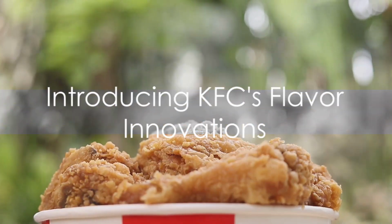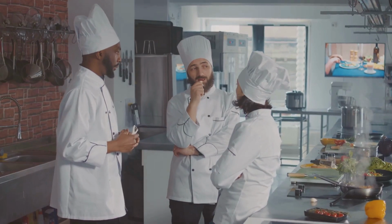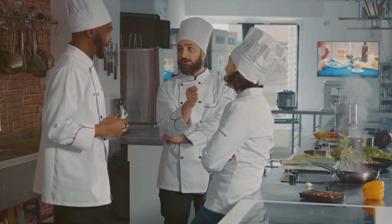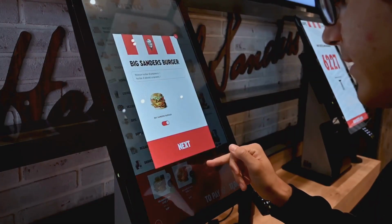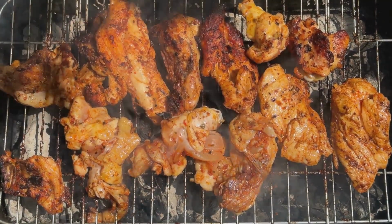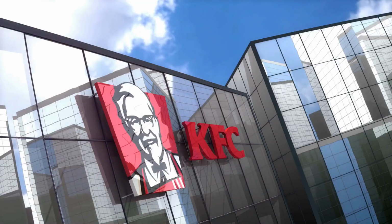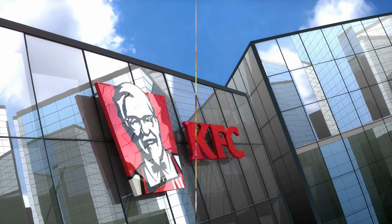First up, let's talk about flavour. KFC's classic 11 herbs and spices recipe is legendary, but they're not ones to shy away from innovation. They've recently launched new flavour profiles to tantalise your taste buds, from the fiery delights of Nashville hot to the sweet and tangy notes of honey BBQ glazed. KFC is on a mission to keep your palates entertained.